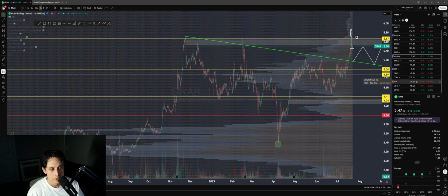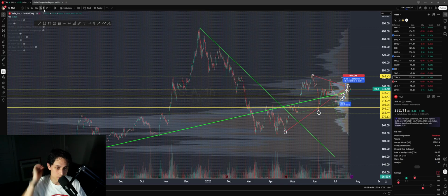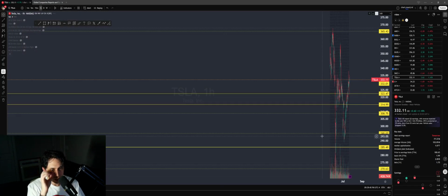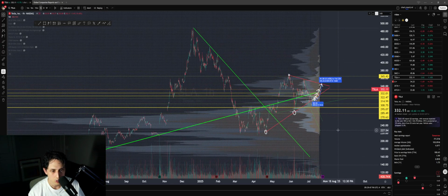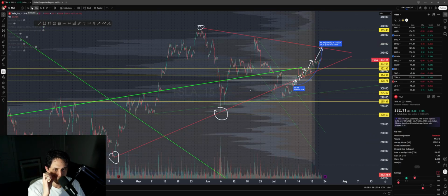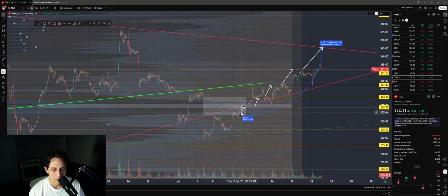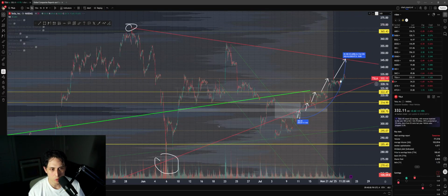And then Tesla, this one is really interesting. I'm kind of torn on what I should do here, but I know it's probably going to go up to the upside. If it dumps on earnings, I'm okay with that. I just need to see what Elon has to say. But I drew this pattern back on July 10th, and you can see that price has followed exactly to a T this move. It's going to try to push up to this 344 level. Maybe we'll get there tomorrow before earnings.